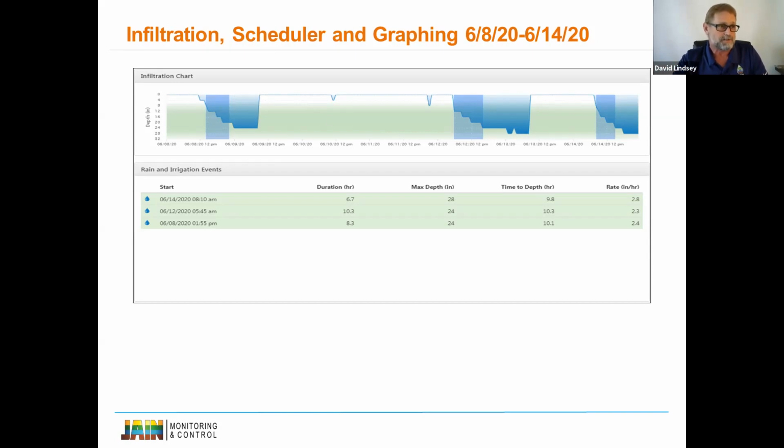You can see here in this infiltration view for the week of the June 8th through the 14th that he had an irrigation event here. He ran for 6.7 hours. His max depth was 28. Time to depth, 9.8 hours. Rate is 2.8 inches per hour. So with that data, he loaded up.